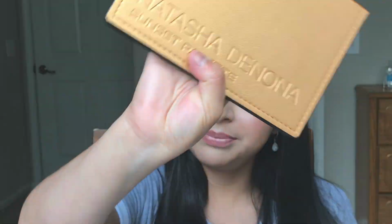It's not something that I'm impressed by and that I don't see in any other palettes, but I was intrigued to see how Natasha Denona's eyeshadow performs, and I like it, but it's not something that I like so much that I will keep purchasing more palettes. So I like it, I keep it, and I'm not planning to spend more money on Natasha Denona. So this is my expensive palette.